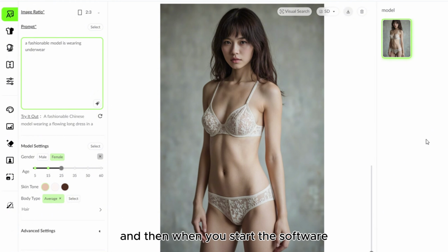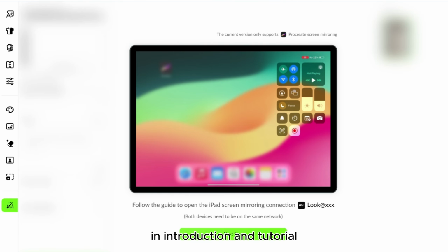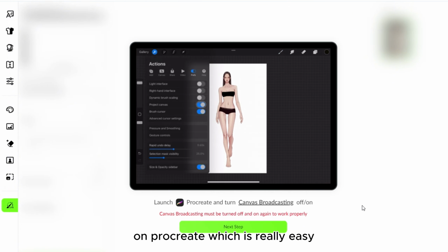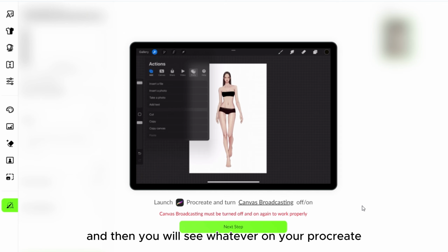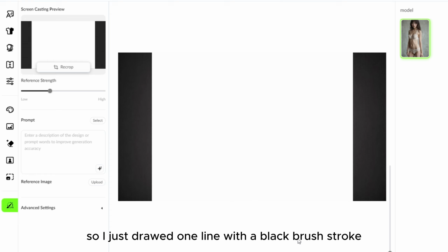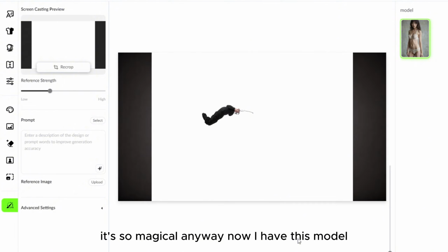And then when you start the software, you will have a very simple introduction and tutorial on how to connect your computer with your iPad on Procreate, which is really easy. You basically just need to connect on the same Wi-Fi, and then whatever is on your Procreate on your iPad will show directly on the computer. So I just drew one line with a black brush stroke, and it came up with some kind of fabric. It's so magical. Anyway, now I have this model.